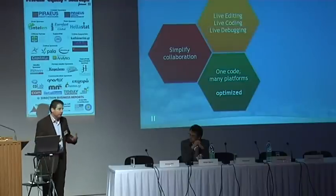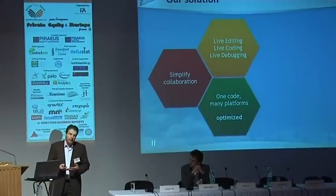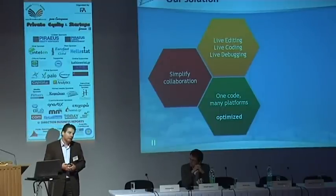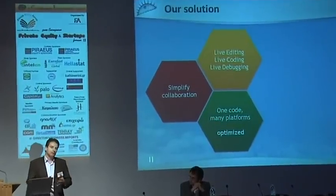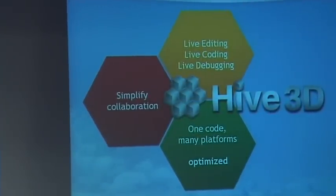And then, of course, allow to do that over the net, or over today's facilities, in order to allow dispersed teams to work together. Because remember at the start that you need to have different people working together, and these different people generally are not at the same place. They're dispersed around the world. And what we've done, we call it Hive 3D.